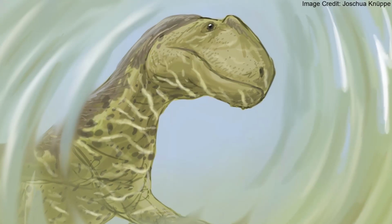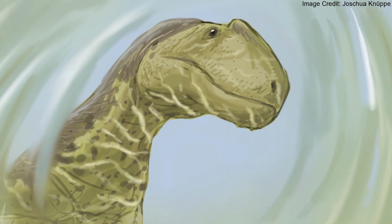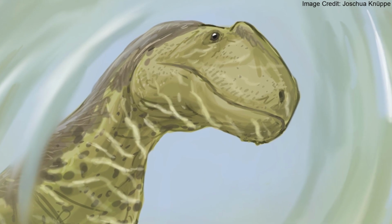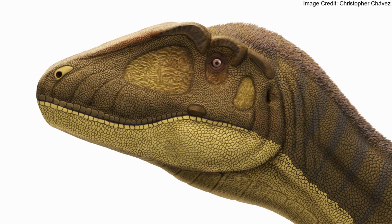The Concavenator carcass is not thought to have been buried immediately after it died. Instead, it seems to have been mummified during the dry season before being buried by water and microbial mats upon the arrival of the wet season. Therefore, any feathers would have likely rotted away long before fossilization.